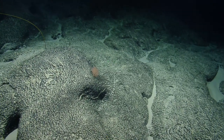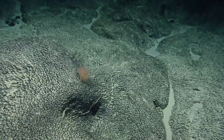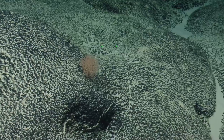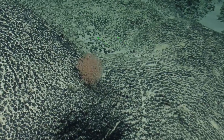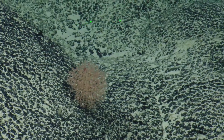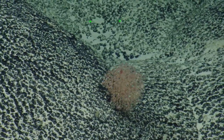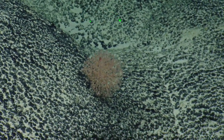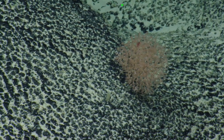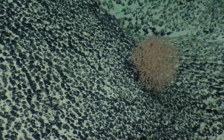Okay, zoom in. We're seeing more stuff here. Yeah, getting predicted somewhere. Yeah, awesome. Yep, just a chrysogorgia with a coralivorous jelly on it. Yeah, awesome. Thank you. Okay, full wide.